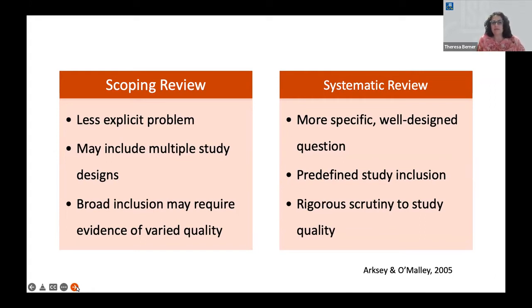Systematic review is another approach. It's much more rigorous and more specific. It's a well-defined question, it has predefined study inclusion, and it has rigorous scrutiny of the study quality. So these are just two different approaches. And the approach we took was a scoping review. So the next slide.